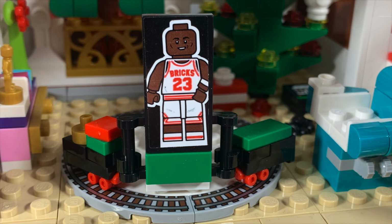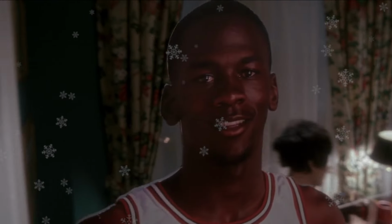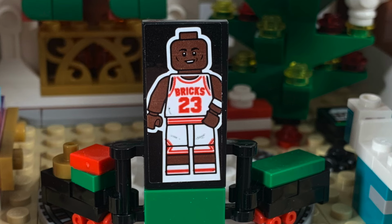Most of the room is taken up by Kevin's contraption, which he builds to trick the wet bandits into thinking the family is home and having a Christmas party. In the movie, Kevin uses a cardboard cutout of Michael Jordan from the Bulls, but for licensing reasons, we get the same jersey number, but the team is the Bricks.